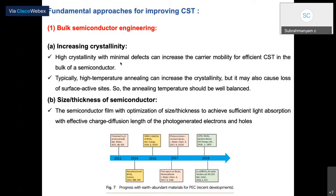But what I can control is the size and thickness of the semiconductor. For the semiconductor film, you can optimize the thickness in such a way that you get more absorption, with effective charge diffusion length, so you are minimizing the diffusion length. So this is one part.